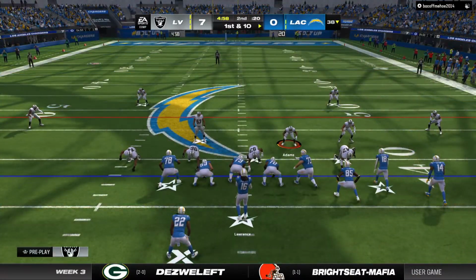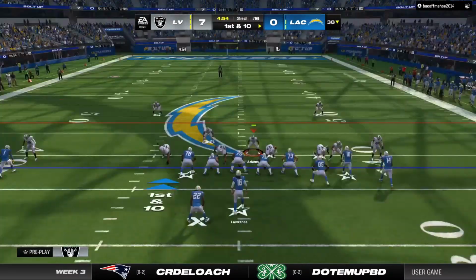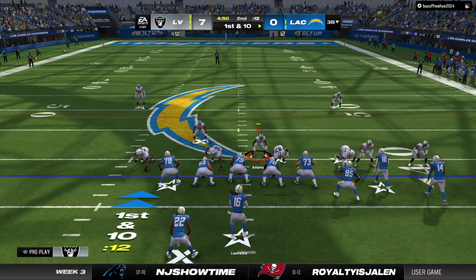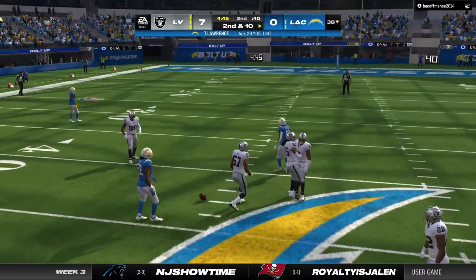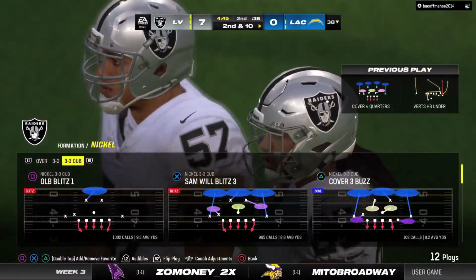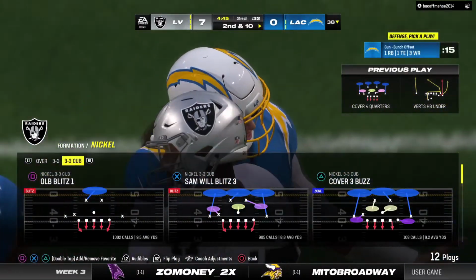So here's a 1st and 10 at the 38. Here we go. Now Lawrence to throw. Toward the center of the field, but it's incomplete. Yes, sir. How about an attaboy there on first down? Got his hand in and knocked it away.